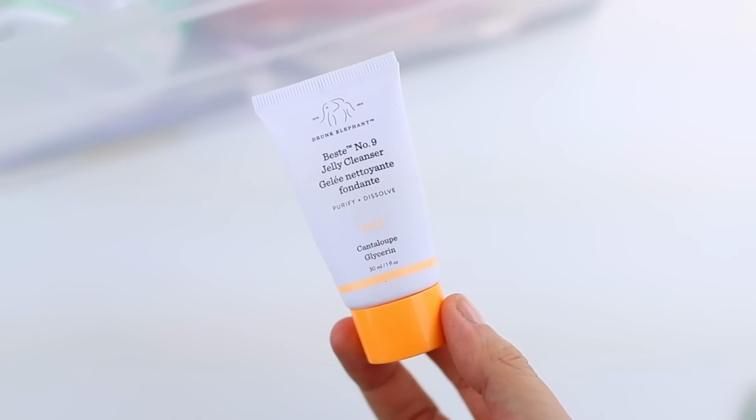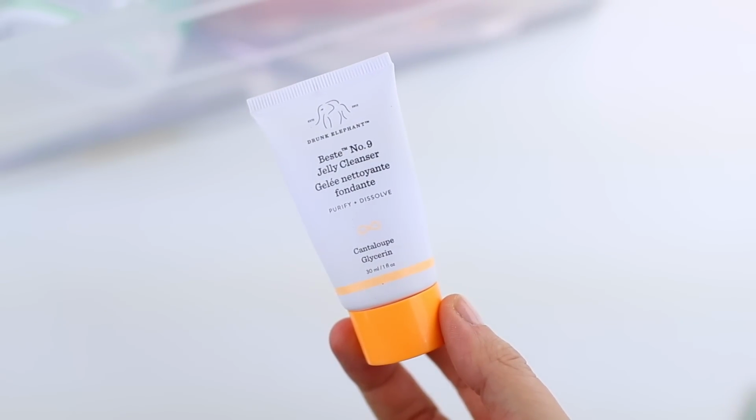So I was also using this Drunk Elephant Jelly Cleanser. I did have the full-size version. I didn't finish it up. I actually passed it along. I used up probably 3/4 of it, and I really think it was causing my skin to break out.